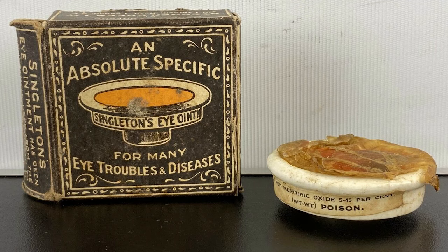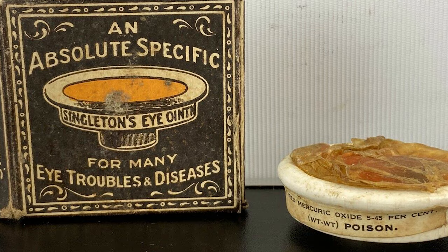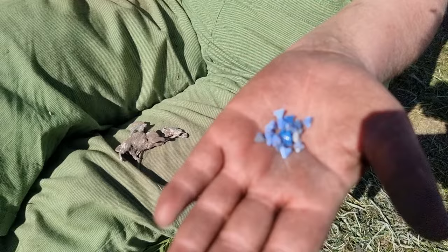This small pedestal would have contained a thin layer of eye ointment with a wax paper seal to preserve it. These were then distributed by the manufacturers in these lovely cardboard boxes. Oh, wow, look at those. Look at those lovely little beads. How many have you got? 23.